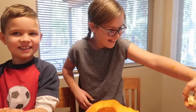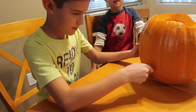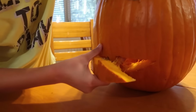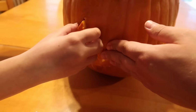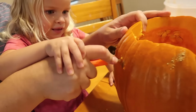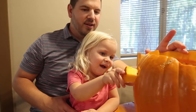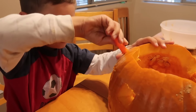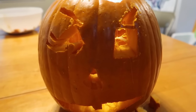It's so good. I love it. This is my favorite part of Halloween. Isaac's getting us started. Elise is doing the nose. Janae's in charge of the other eye. She wants a square eye. Caleb is going to attempt some angry eyebrows. Here's our pumpkin.